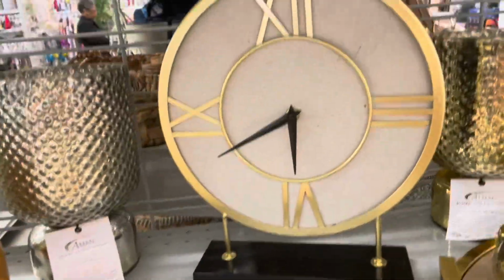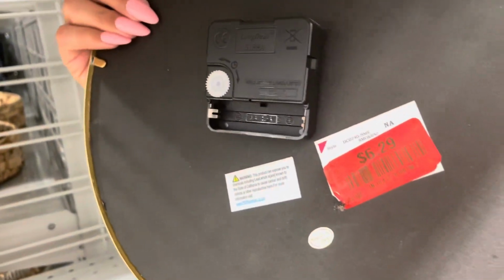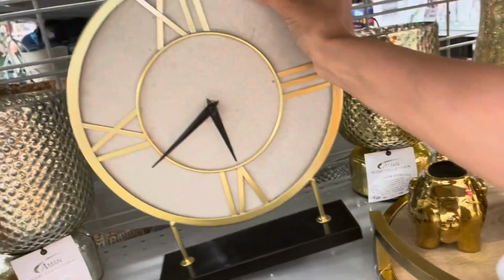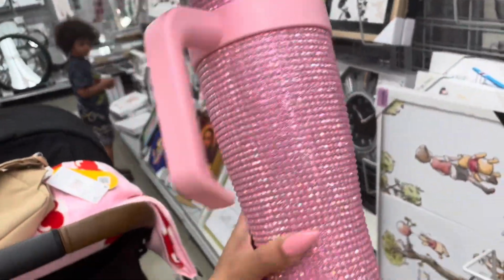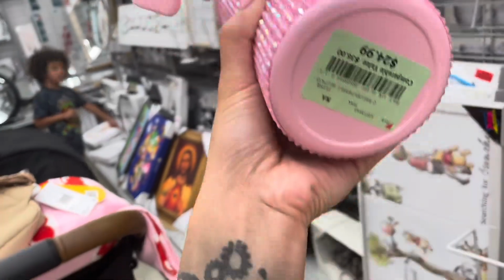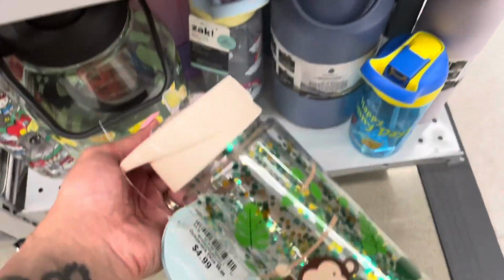Okay. Alright, this clock is really nice too. Very lightweight though. $6.29. It's missing, I think, the back for the batteries, but it's very cute. They have these sparkly cups here. $24.99. Oh, this little monkey thing is so cute.